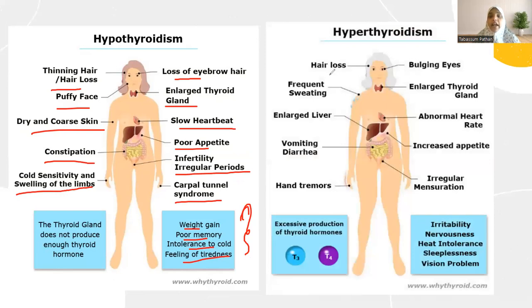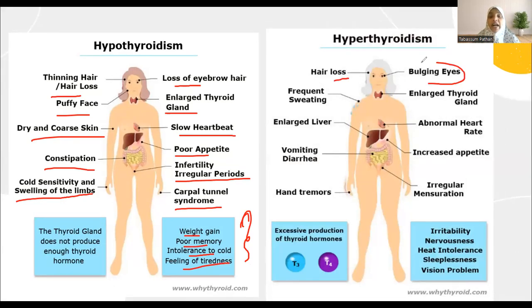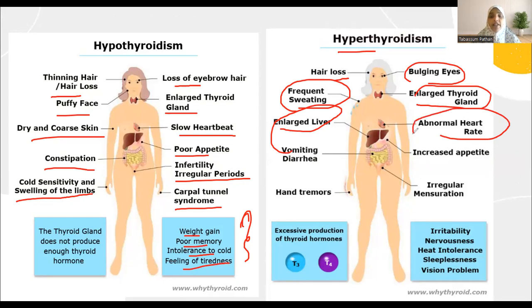Again, hair loss, bulging of the eyes, enlarged thyroid gland, frequent sweating, enlarged liver in case of hyperthyroidism, abnormal heart rate. Here it was low because the basal metabolic rate is very low and appetite is also poor. Here there is increased appetite. You feel more hungry. Here you feel less hungry. Your heart rate is very abnormal.